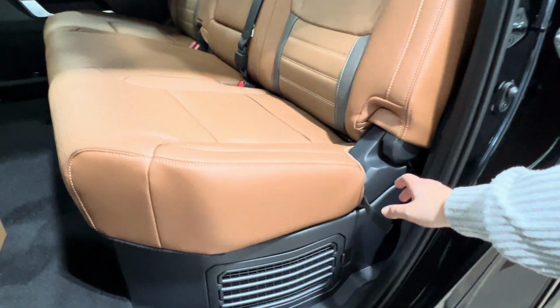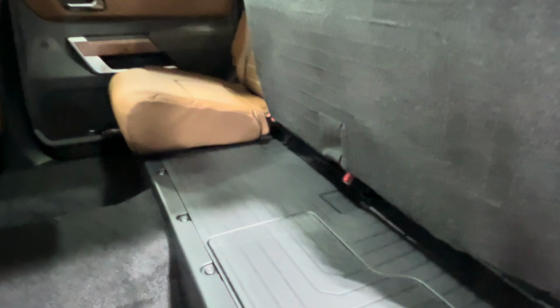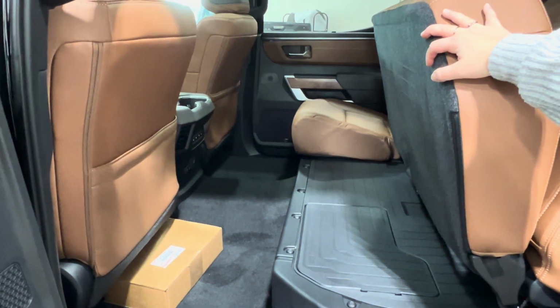Similarly, down below, you've got another strap. You can release that guy just to make sure it's unlocked, and then you can lift this up in order to adjust the amount of storage space you have in the back here.